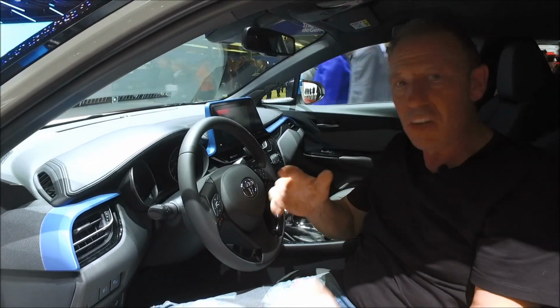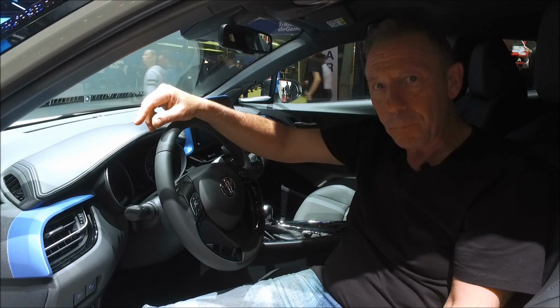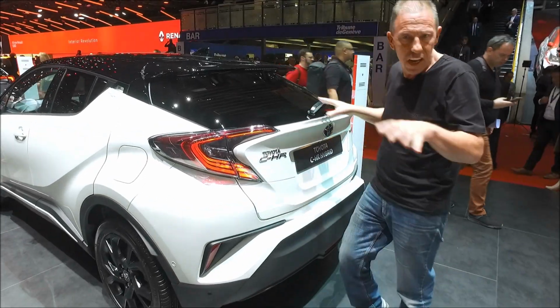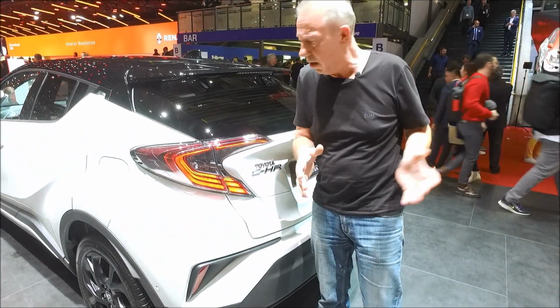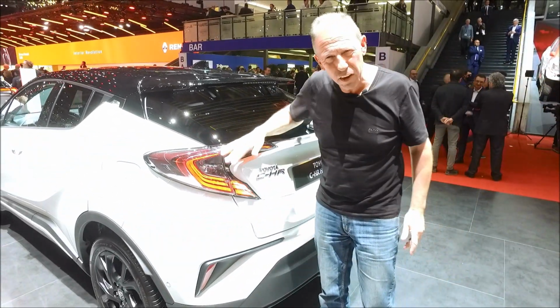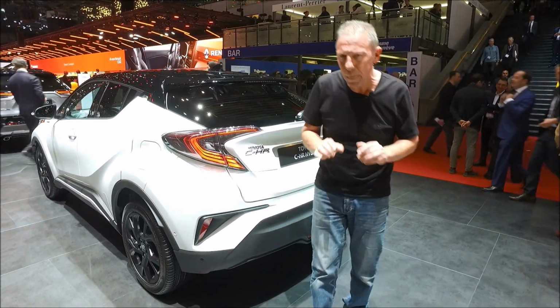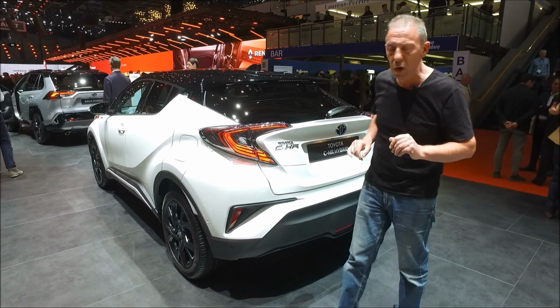Let's have a look round the back and see if that's changed at all as well. Okay, so here we are round at the back of the Toyota CHR hybrid, and it's not a lot different to the regular car, as you can see. I do love the styling on this car, the way this sweeps through. It does remind me a little bit of a Range Rover Evoque, but we won't go there.